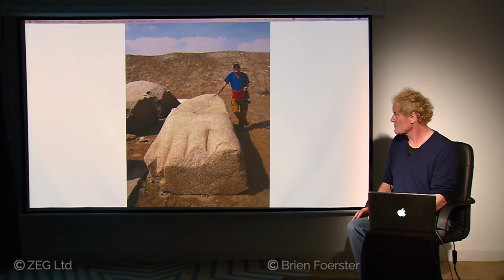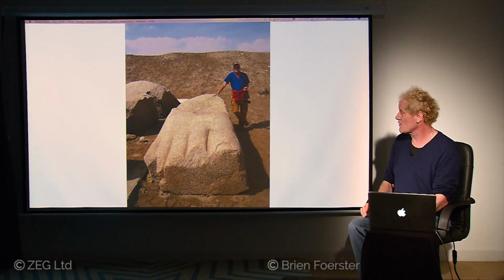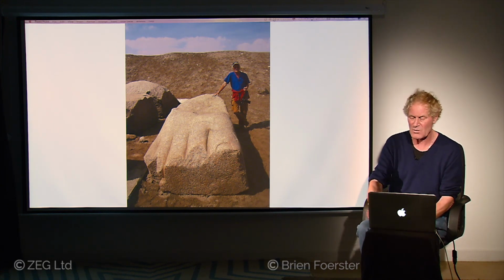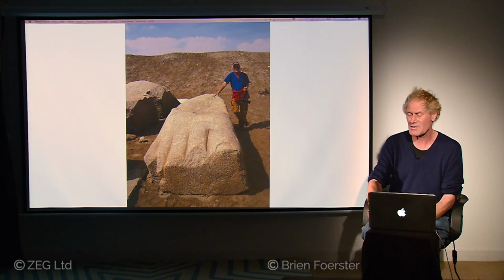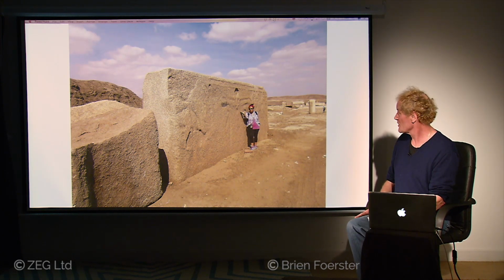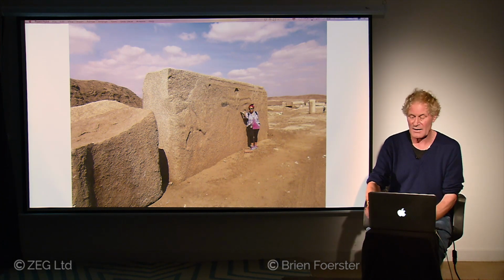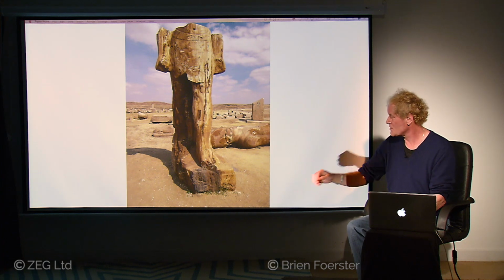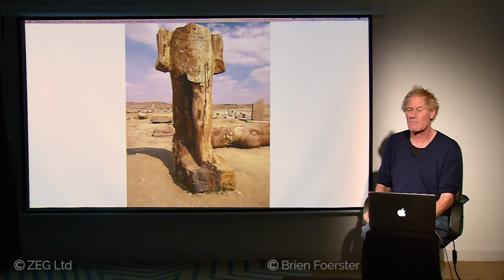This is a foot. The original sculpture, if it was one piece, would have been 100 feet high. And the quarry at Aswan is 1,000 kilometers to the south. And this was the lid of a giant granite box, again made of the granite from Aswan. This sculpture was blown apart by intense heat, and if you look down where the toes should be, the toes are melted off.